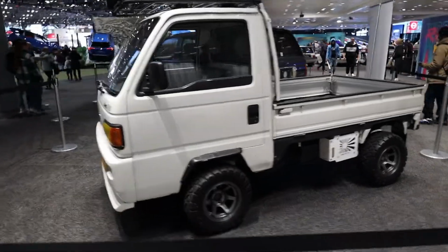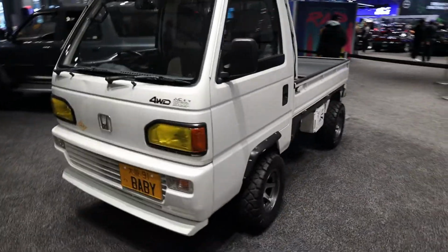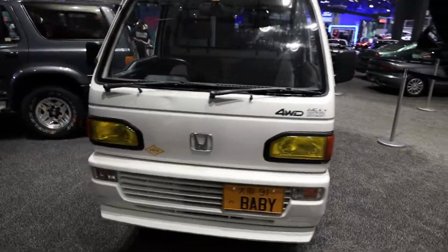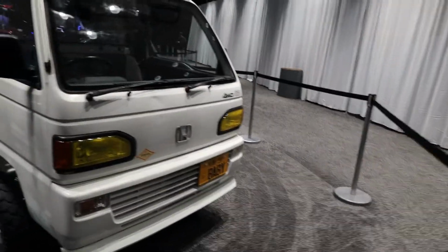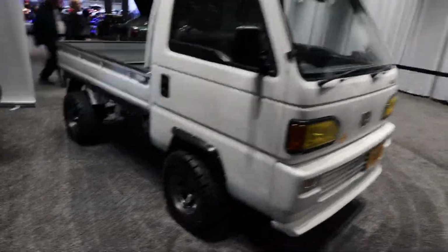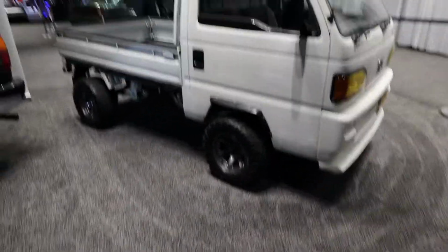And then speaking about pretty unique Hondas, we got this little Honda truck, also right-hand drive, right from overseas. You can see it still has the Japanese plates on with the little Japanese stickers and everything.